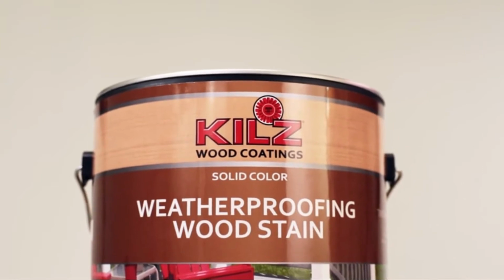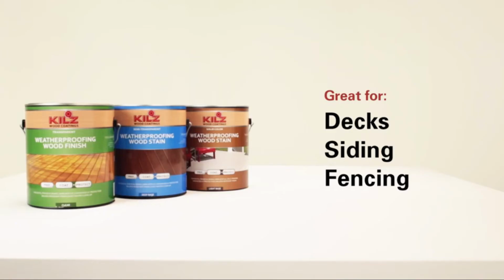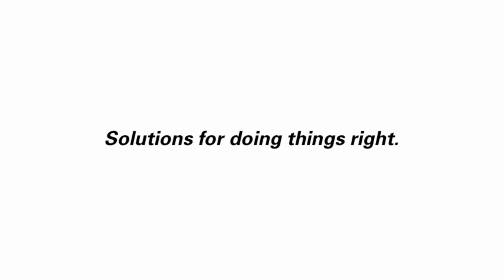If you have a deck in good condition and want long-lasting beauty and weather resistance, look no further than KILZ wood stains. Solutions for doing things right.